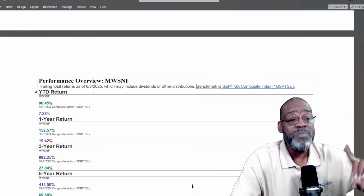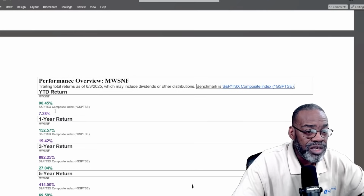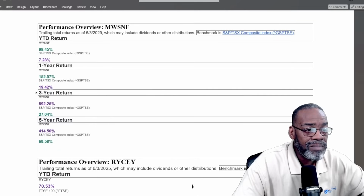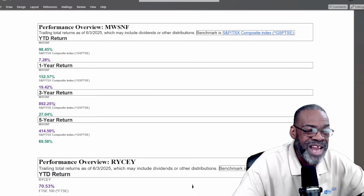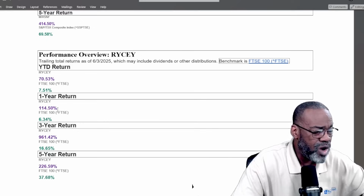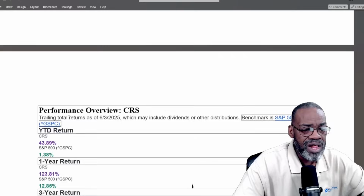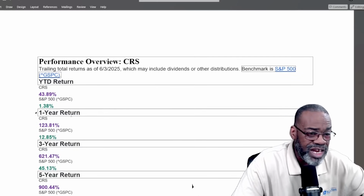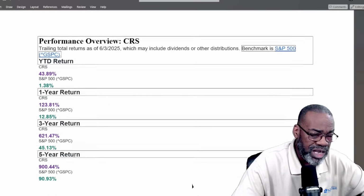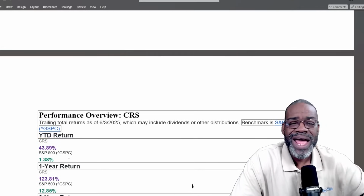Let's look at, here's a stock that you may not know of called MWSNF. All right, stock is up 7.28% year to date. 19.42%, 1 year, 892%, 3 year, 414%, 5-year. Looking at Rolls-Royce, 70% year to date, 114% 1 year, 961% 3 year, and 226% 5-year. Last one, CRS, 43% year to date, 123 1 year, 621 3 years, 900% 5 years. So there's some history behind why I like these stocks as well.